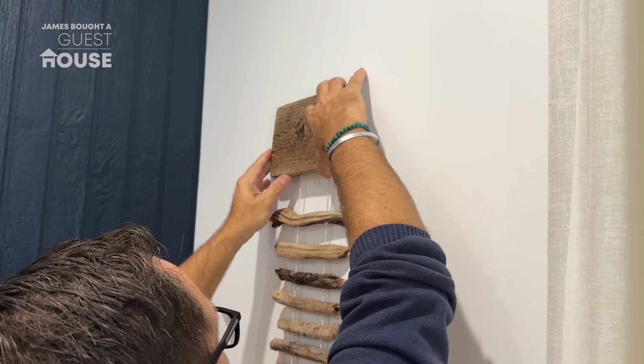An important trick to remember when placing a grouping of objects is the power of three. Three items just work quite strong in design. Also different heights. Our eyes look at this and they don't know whether they're looking up or down, and our eyes get caught in the space.